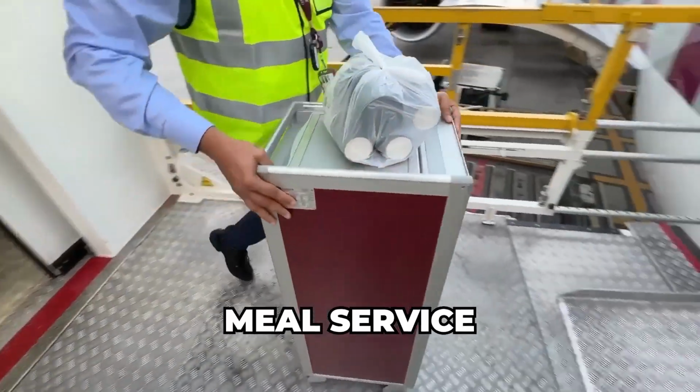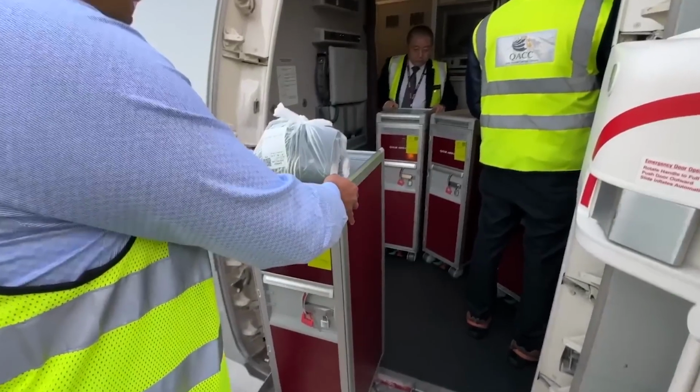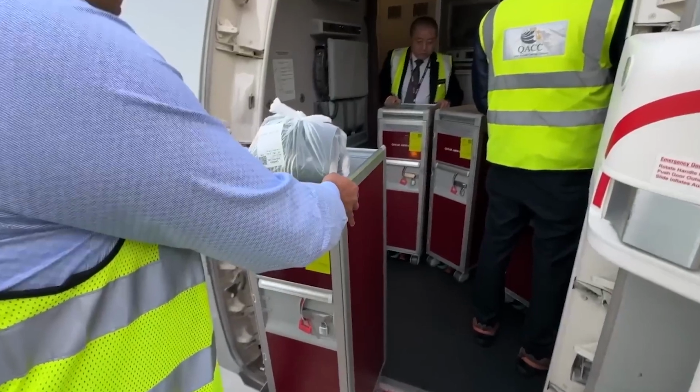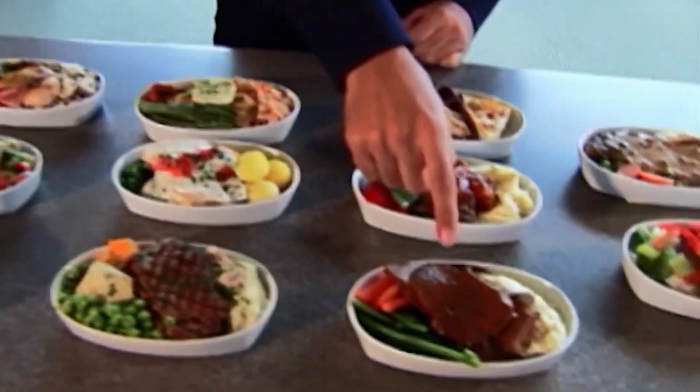It's a whole logistical operation, like a food delivery service on a massive scale, making sure fresh and safe meals get to thousands of people flying all over the world every single day.